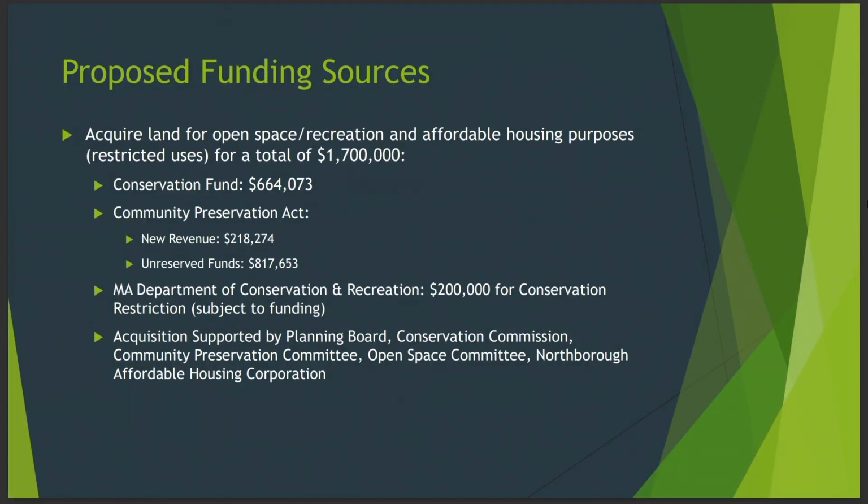So, of course, we are proposing to acquire this property with town resources. $664,000 would come from the Conservation Fund, which is controlled by the Conservation Commission. And then we are seeking funds from the Community Preservation Act. So approximately $218,000 would come from new revenue, and approximately $818,000 would come from the unreserved funds.